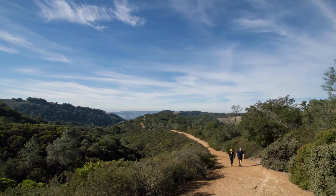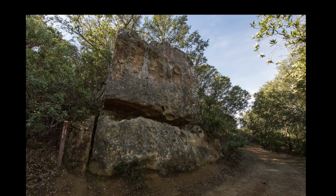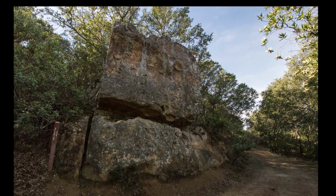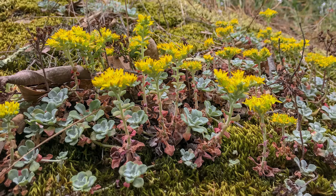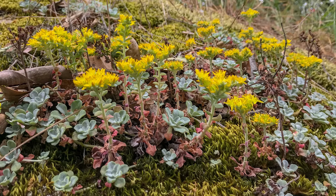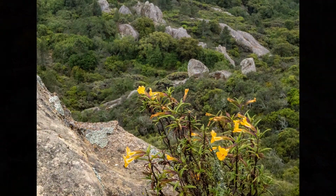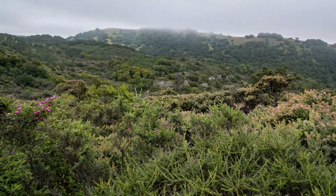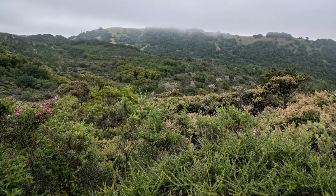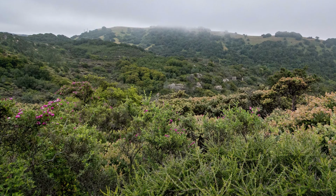But you weave through the chaparral, and then you get towards Balancing Rock, and then you're on a north-facing slope, and you get to see some of the nice ferns of Mount Diablo and some of the shady understory plants that are just as beautiful, but I guess I'm more of a chaparral fan, so get me out in the sun where the plants are short and there's a lot of diversity, more diversity than you think.